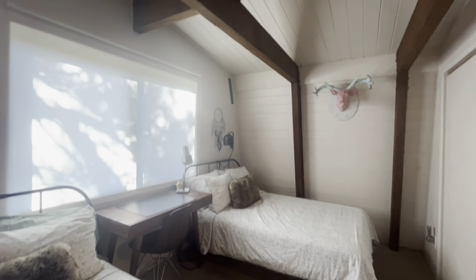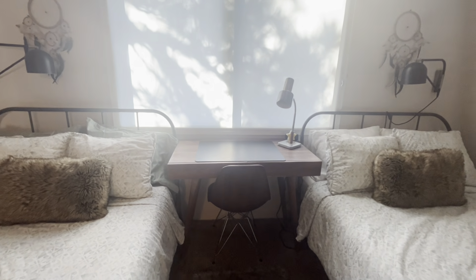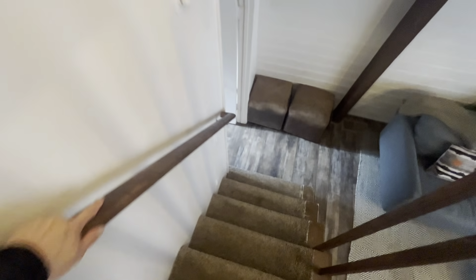So really 6 people could easily sleep in here. You have two queens and a king size bed and a desk area, as well as the closet. It's very cute, very fun, very cozy. And the air conditioning unit right there as well. So let's go down and go outside now that we've seen all of the inside.